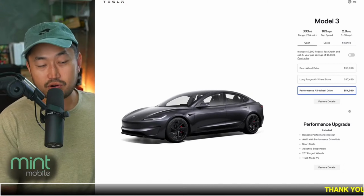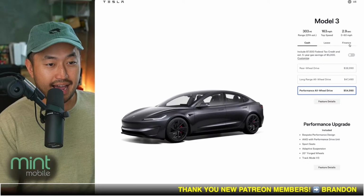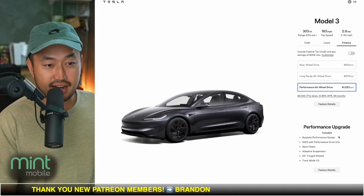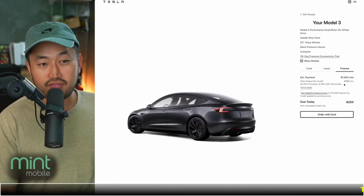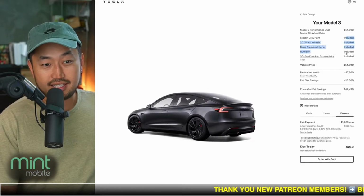And if you do cash, then of course, it's the same thing. You can get that full $7,500 federal tax credit. But pretty simply, if you pay cash or finance, it's just itemized on the actual purchase and you don't have to worry about it at all once you self-certify that you qualify for the $7,500 federal tax credit. You actually can see it right here.